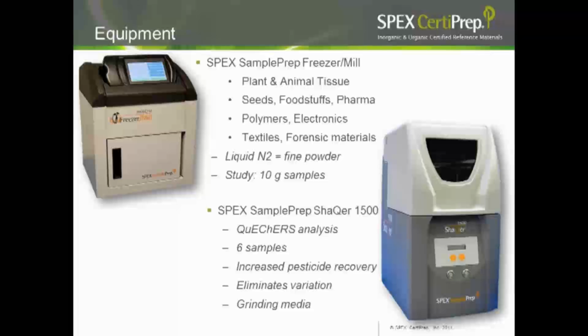And we did find that there was variation. There were two scientists shaking these samples, and one scientist was shaking them very vigorously every time, another one was kind of slowly going back and forth with them. So we decided that we were going to compare again this manual method by having some of them manually shaken, and then we were also going to use the shaker to see what the improvement would be by doing this automated shaking process. We did add grinding media.